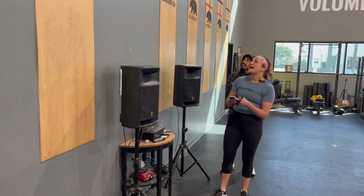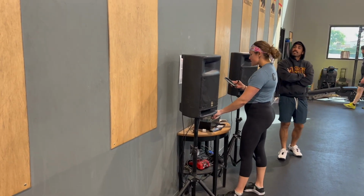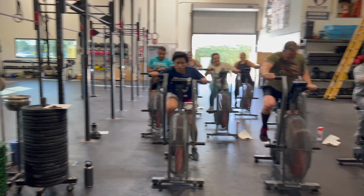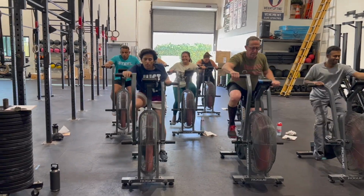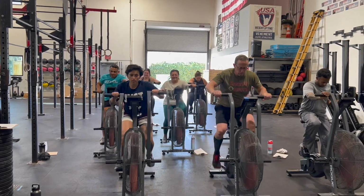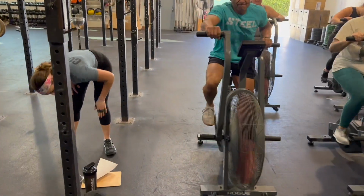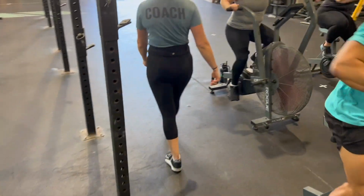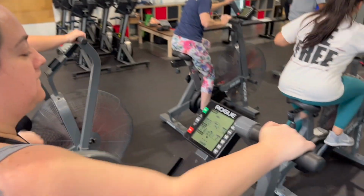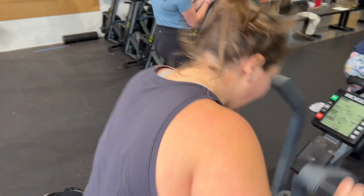which is another banger, you guys. Okay, here we go. In 3, 2, 1, go. This song is a 55 cadence. Nice. Right at that 61. Perfect. Good, Karina. 54. We are killing it on hitting these cadences.